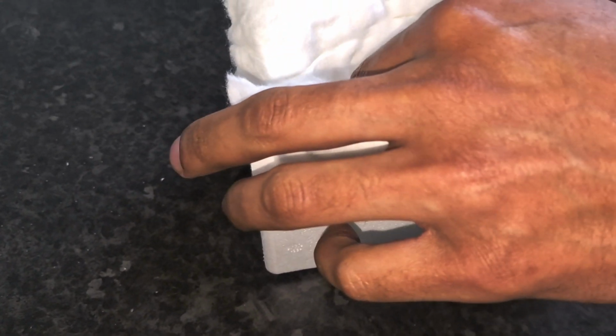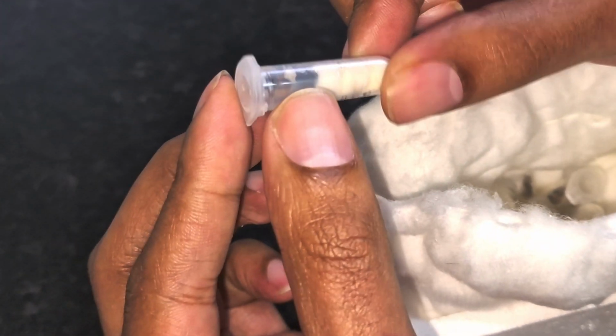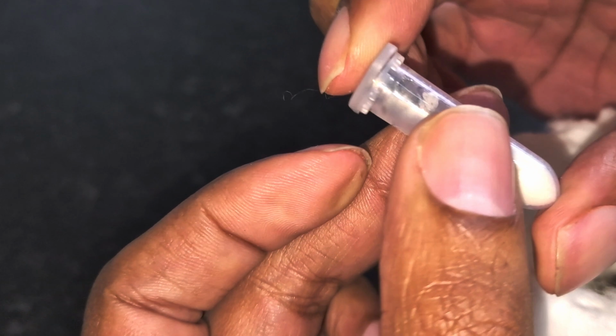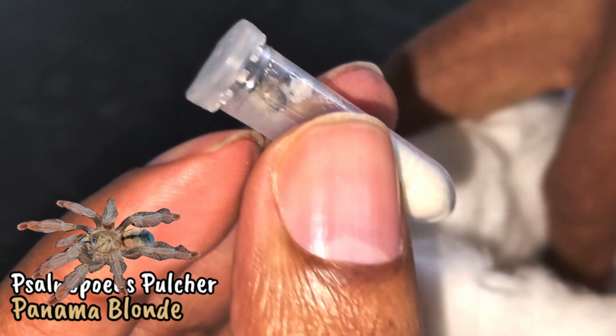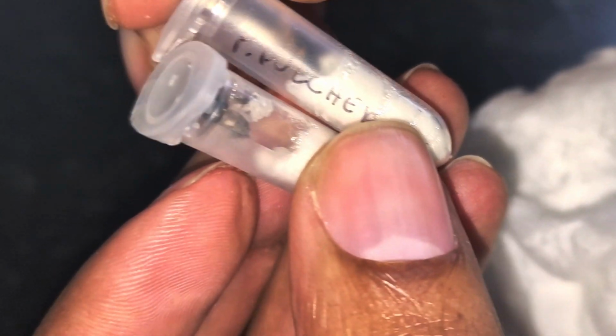Oh, teeny tiny. Oh. Right, so this is one of the ones that I wanted. You can see at the top, it is the Samopius Pulcher. You can see the little sling at the top there. I think I ordered 2 of these. Let's see if I can find it. There we go, so there's the second one, look.